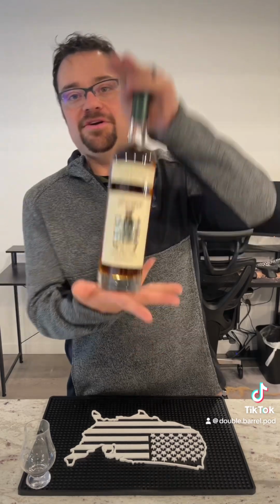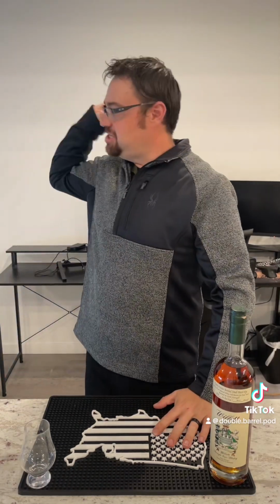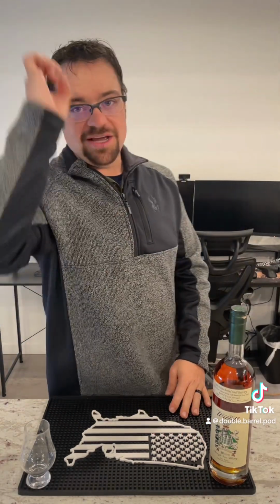Double Barrel Podcast Single Barrel Blast mini-series on the Stanley Hotel, the Bourbon Whiskey Vault. Today, we are doing Willett 4-year small batch family estate. Now, we rolled that D10, and you know that, Alicia, it landed on number 8, which is none other than Willett. All right, let's dive on into this guy here.